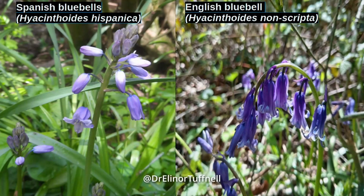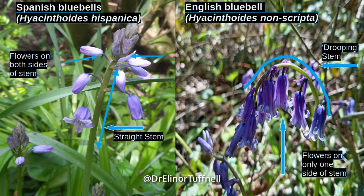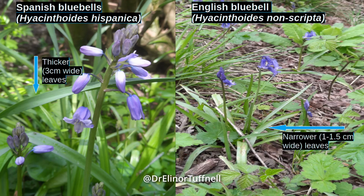While the hybridisation of the two species can make identification trickier, there are a few features to look for to distinguish between native and Spanish bluebells. Firstly, the stems. Native bluebells have flowers along one side of the stem, and the stem has a distinct drooping shape. Spanish bluebells, however, have upright stems with flowers all around them. The leaves of native bluebells are narrower, at around 1 to 1.5 centimetres, while the Spanish bluebells have broader leaves that are around 3 centimetres wide.